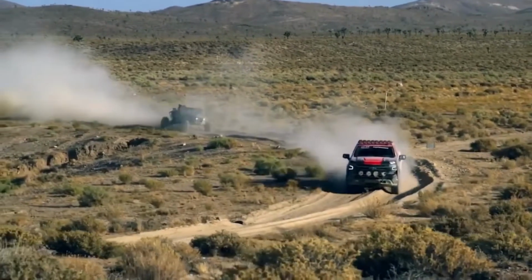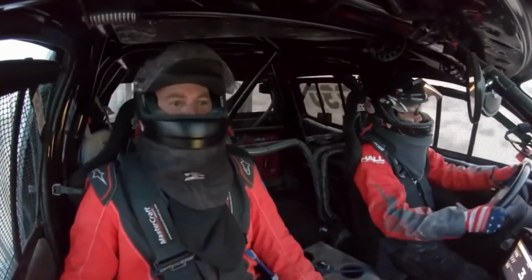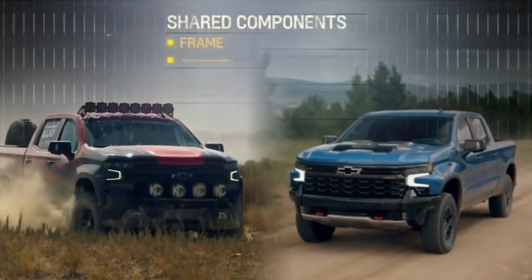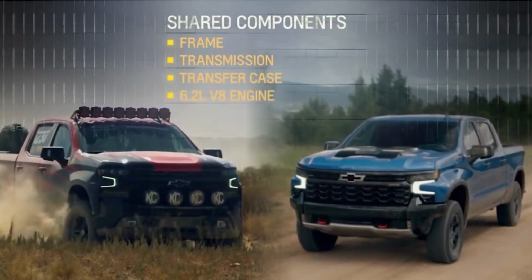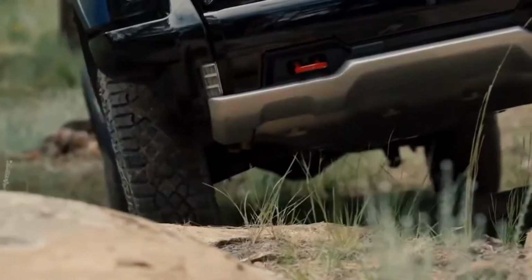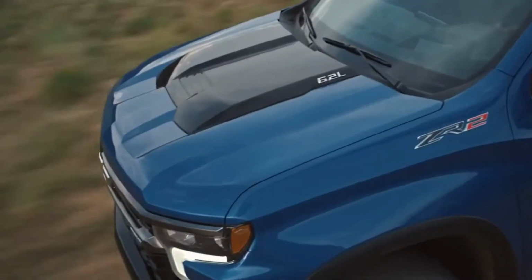We have a philosophy when it comes to motorsports: race what you sell and sell what you race. The ZR2 race truck and the production ZR2 share most major chassis and drivetrain components, including the frame, transmission, transfer case, and of course, Chevy's legendary 6.2-liter V8 engine. As a trail runner or a rock crawler, this truck is fantastic. But ZR2 is not just a one-trick pony.